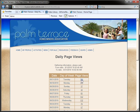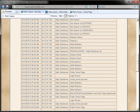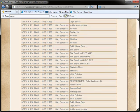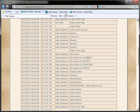So if you go to today and click on the number, you'll see in the page hits that a site search on rules was performed. And earlier in the day, I did a couple of other ones just to show you what it will do. It'll take the term that they searched on, uppercase it, and put it on this report for you. So this gives you a little insight into what your residents are looking for on the website and may give you a better feel of the kind of information you want to add to the website.